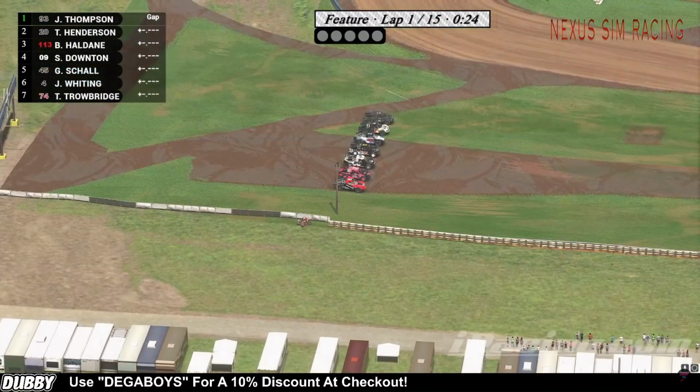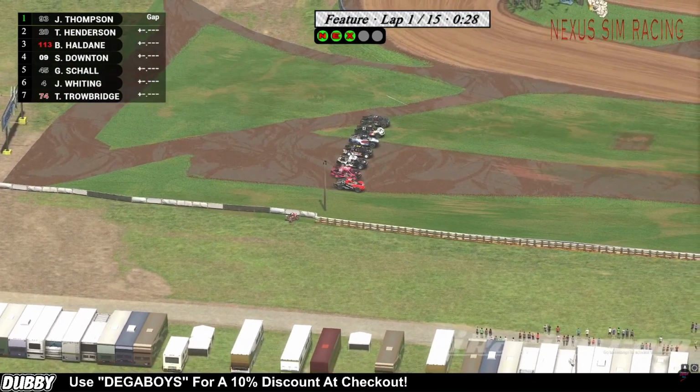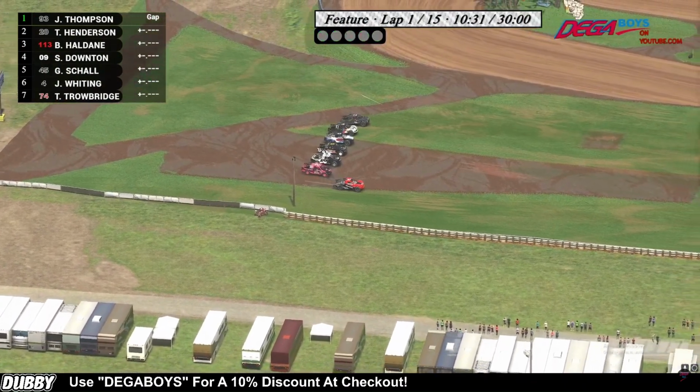Here we go, ladies and gentlemen. They are all lined up, ready to get the green flag as the green goes out in the air.